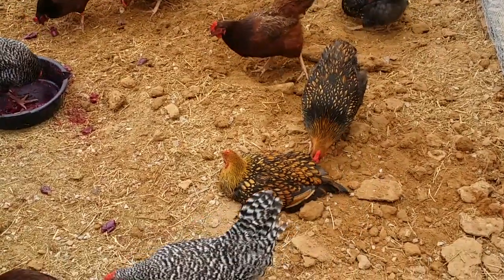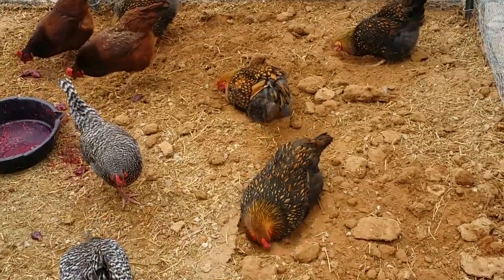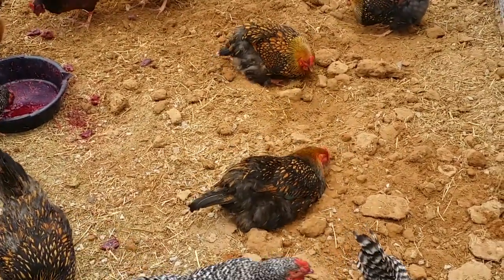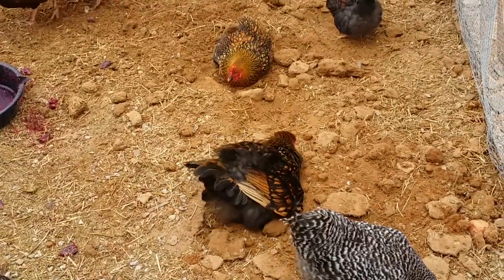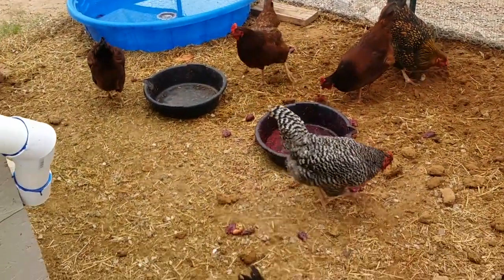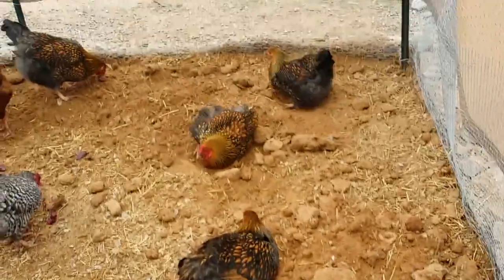I'm so proud of them. Raising chickens in the Arizona desert takes a lot of skill. You have to keep them cool, just like you have to keep dogs cool. Their feet, they don't sweat, they don't have sweat glands, and so chickens are happiest when they have a pool and water that they can drink, and they have dirt.